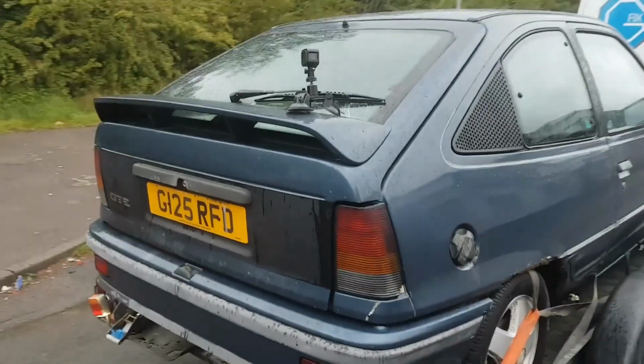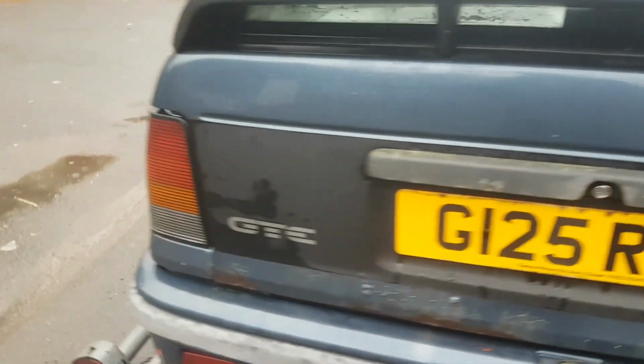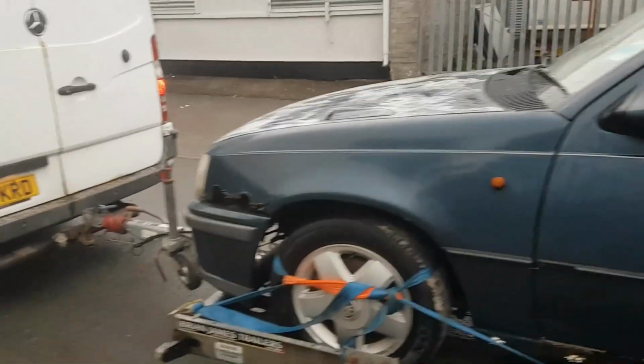Also in the boot, there's some nice little extras. All the side skirts that are missing are in the boot. And there's another two of these, another set of backlights, and a couple of other little bits and bobs. It's got that Blaupunkt stereo, which is fairly period correct, that's the word I was going for.